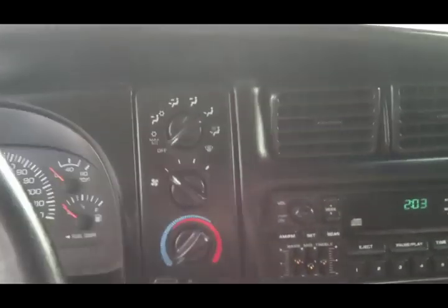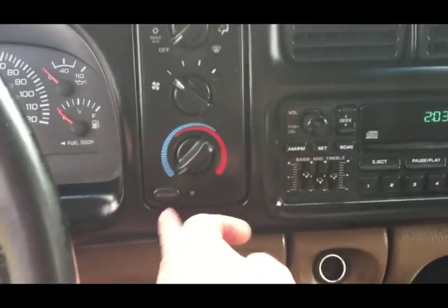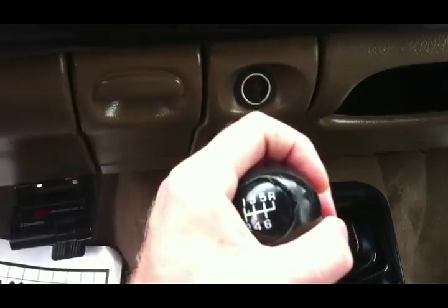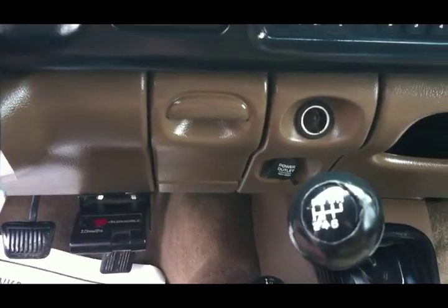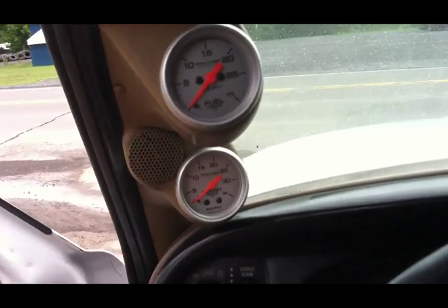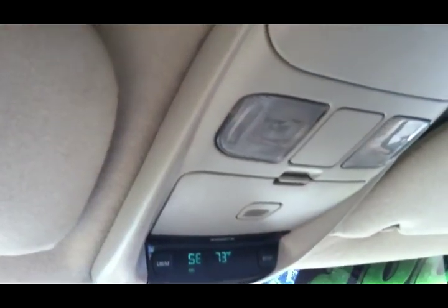And I'll do that. Now, this has got CD, upgraded stereo system. It's got heated power mirrors. There's all your heater controls. It's got a Draw-Tite brake controller. Here's your NV5600 6-speed transmission, 4-wheel drive. Man, this truck is beautiful. There's your speaker inside this nice little pillar here. This has got your overhead digital display on it. It tells you how many gallons you're going to get. All that wonderful stuff. This is a nice truck.